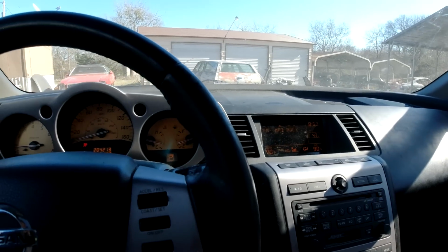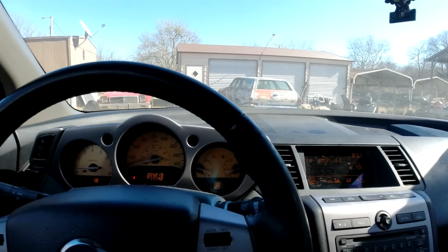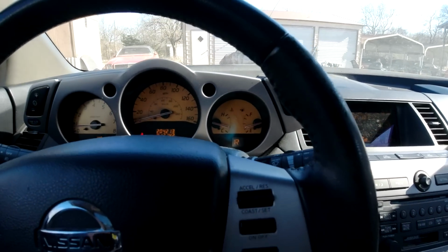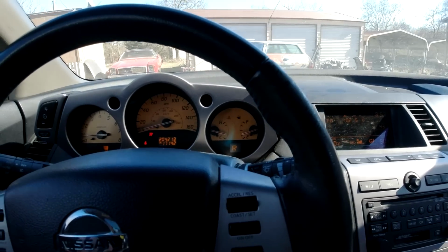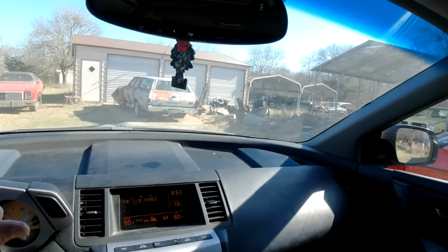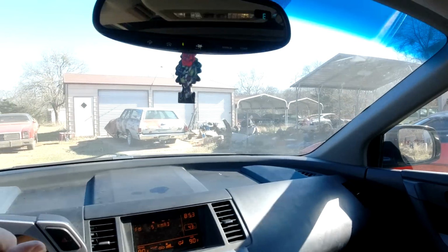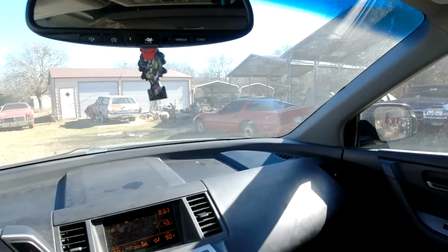I got it a couple of weeks ago. I just haven't done anything with it. They did give it to me almost completely out of gas. I did put in about 4 or 5 gallons, 4 gallons, something like that. And all I've driven it is just in this yard on my property here.